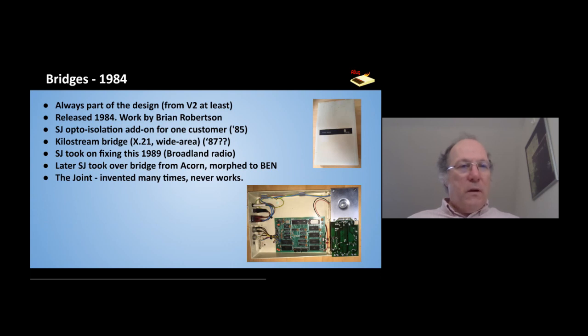Whilst all this had been going on, bridges appeared. This slide's a bit out of order because it collects all the bridge information, which covers quite a lot of years. The idea of bridges was to have multiple Econets so that you cover bigger sites and more stations. It had been in the design almost from the beginning. It wasn't in version 1, but it was in version 2 by 1981.